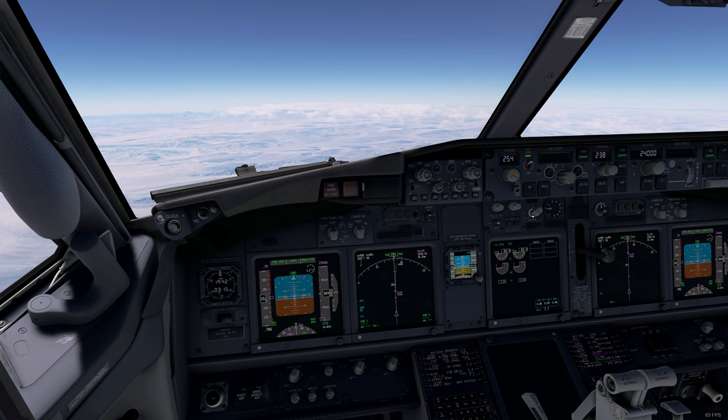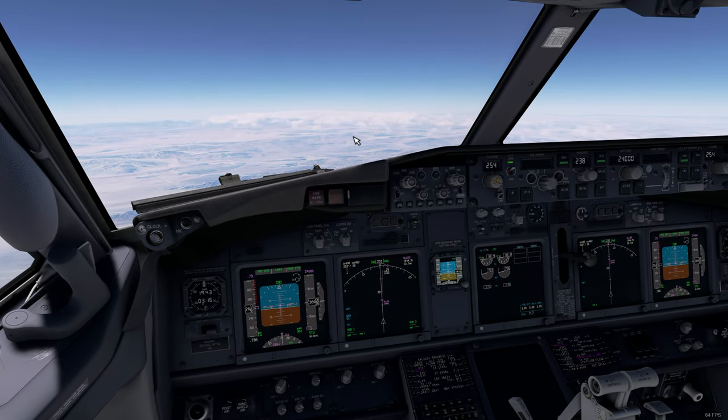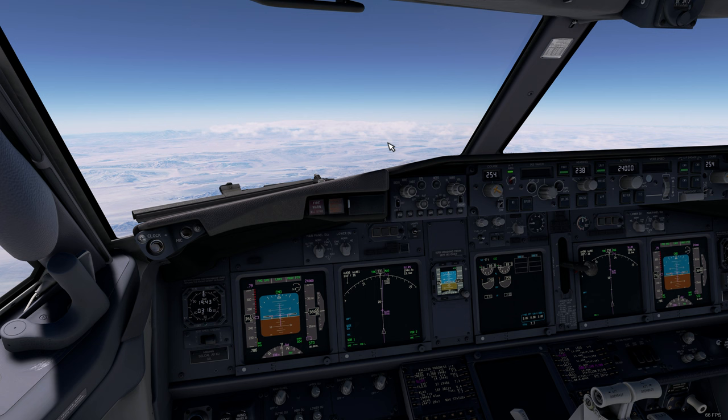Autobrake level 2. And we do the approach briefing. And then a descent checklist.